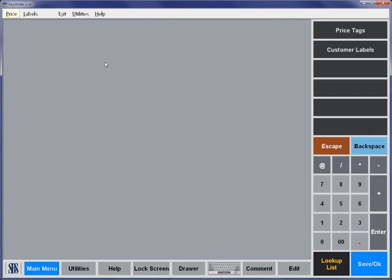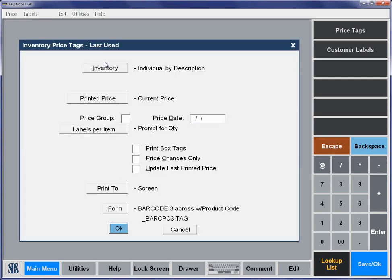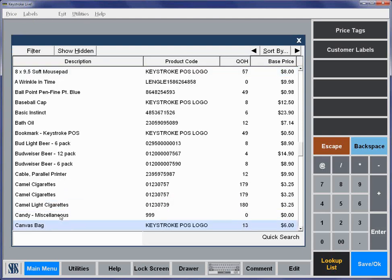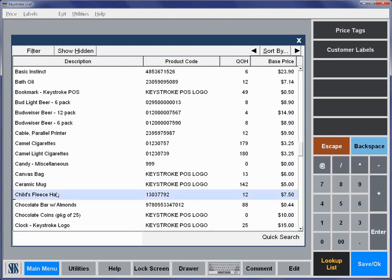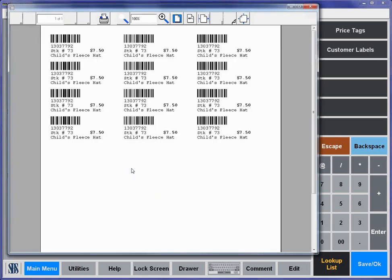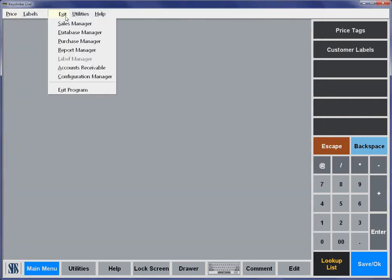The label manager is in here and fully working. I can come in here and easily print, let's find a good item, child's fleece hat. I'll print 12 of those. And it's ready to go to a 30-up default printer. So we're trying to keep it simple. People can print those kind of labels right out of the box.